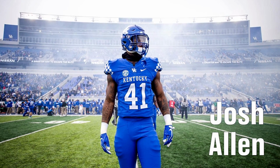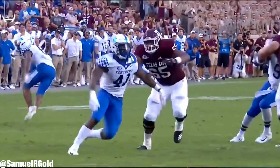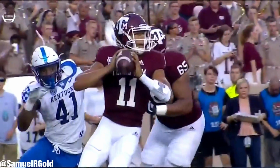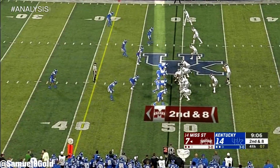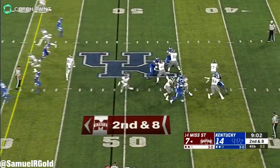Josh Allen, who was a unanimous All-American last season, was unstoppable at one thing. He collected sacks left and right. He finished the year with 17 in the ultra-talented SEC. Looking at his final year at Kentucky, it was his burst off the line of scrimmage and his rip around the edge that allowed him to make an impact. He consistently tore apart left and right tackles with insane efficiency.